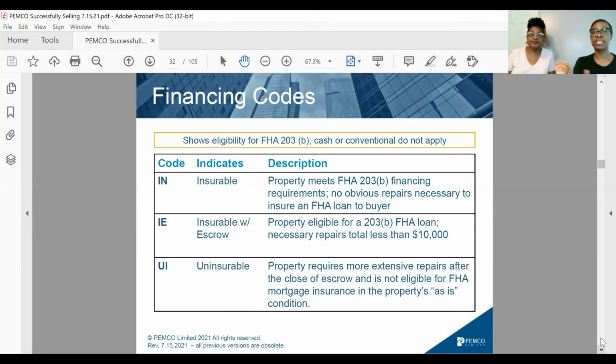And uninsurable is when the property requires more extensive repairs after the close of escrow and is not eligible for FHA mortgage insurance, and the property is in as-is condition. So that's where it's too many repairs that are needed.